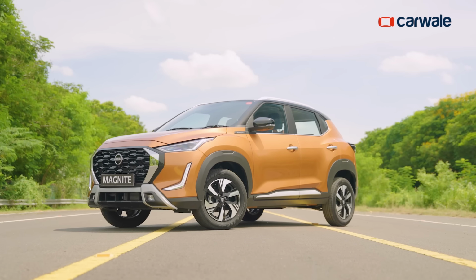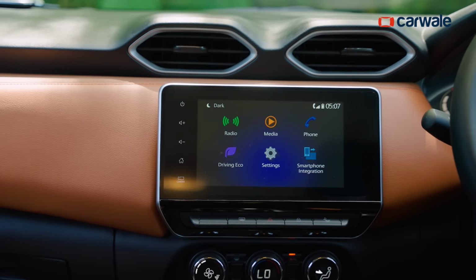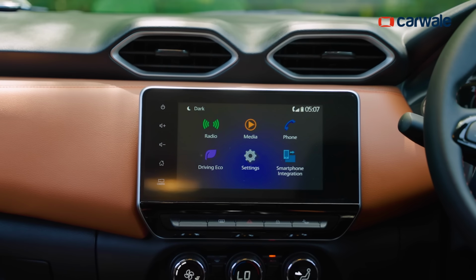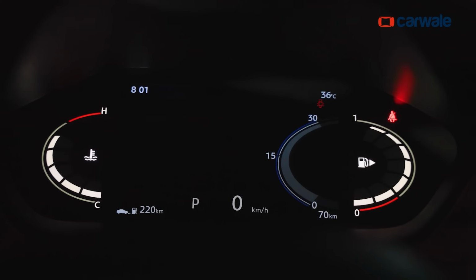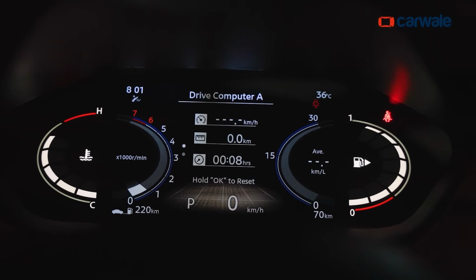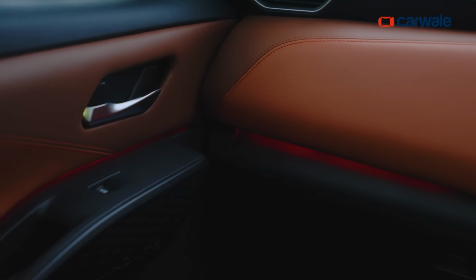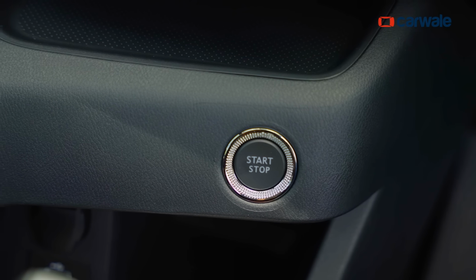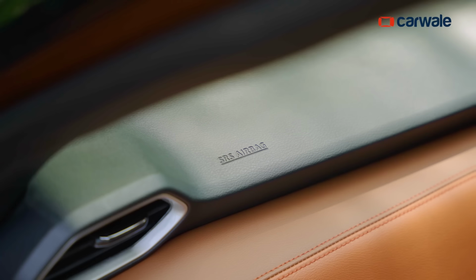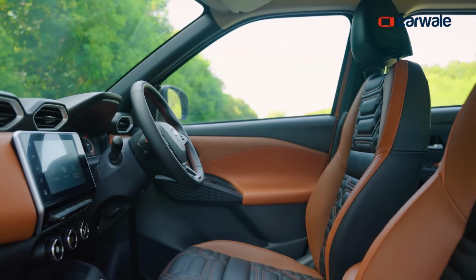That said, the updated Magnite still remains a spacious car. It boasts an 8-inch infotainment system with wireless Android Auto and Apple CarPlay and a 7-inch digital instrument cluster with an updated UI. It also gets a wireless charger, ambient lighting, push start-stop button, remote start-stop function, a bezel-less auto-dimming IRVM, 3-point seat belts and 6 airbags. That's quite a good feature list for an affordable car.